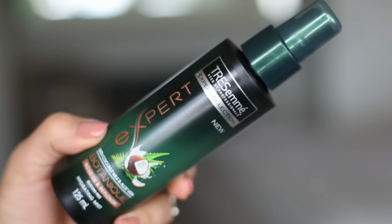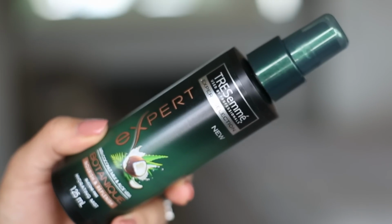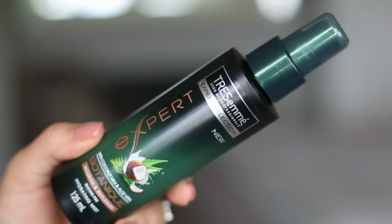For hair launches, Tresemme have just launched this, which is the Botanic Nourish and Replenish Silicone Free Hydrating Mist, and this has got coconut milk and aloe vera in it. It's basically a detangling leave-in conditioner. Being called a hydrating mist is slightly confusing. It's a detangler. I used it this morning.